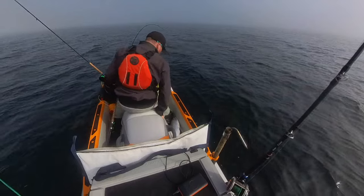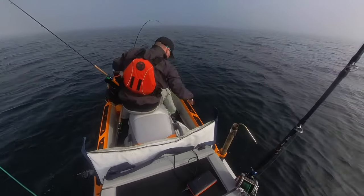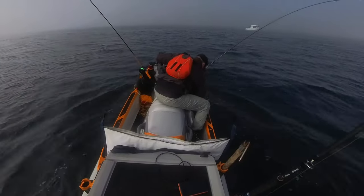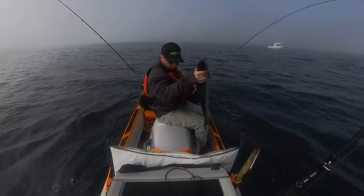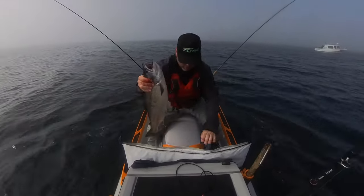On board. Woohoo! First fish ever. Well, first salmon ever, sorry. Landed on this thing.